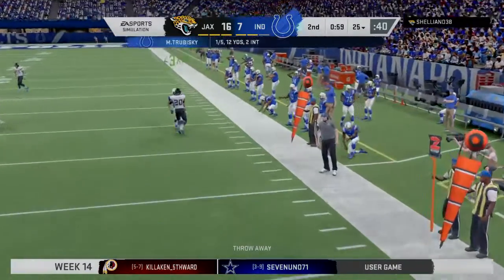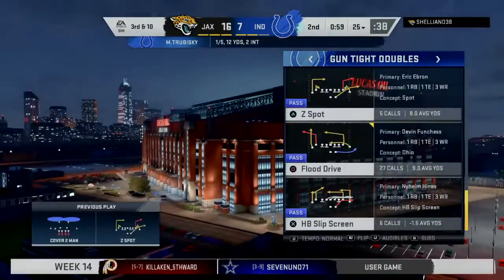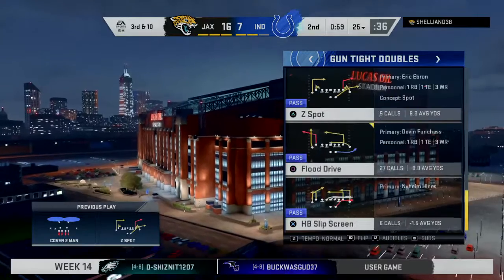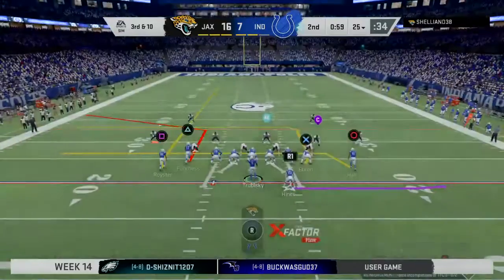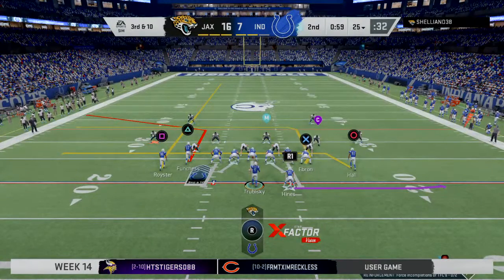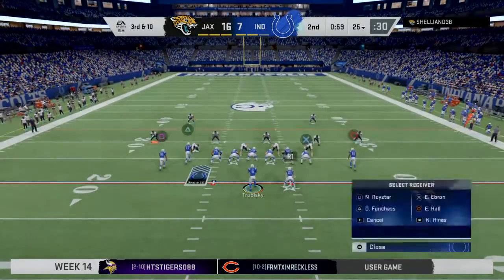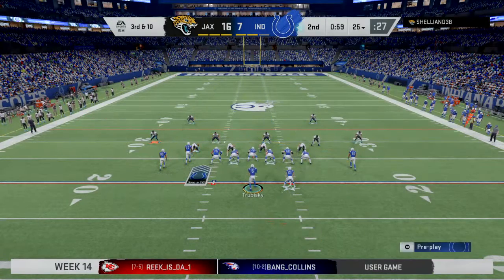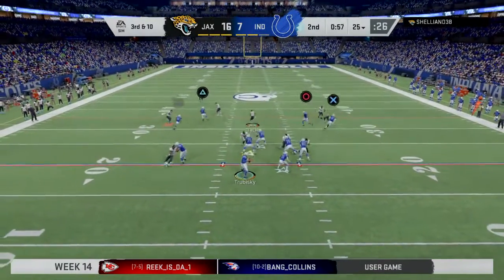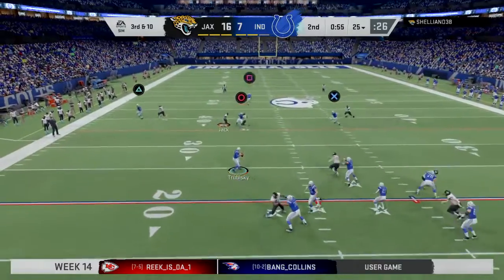A second down pass play there, but it's incomplete. Feels like they're getting caught in between here because they had incompletions on first and second down. Now you got to worry a little bit about the clock because you prefer not to give them another shot here in the first half. But if you don't pick up the first down, guess what? You're likely going to have to. On third down, Trubisky.